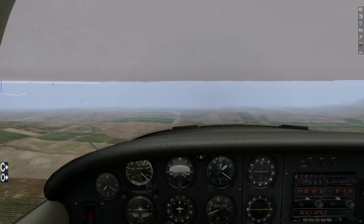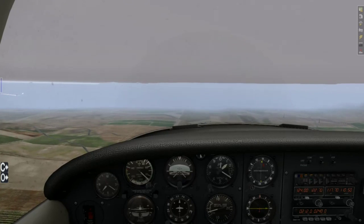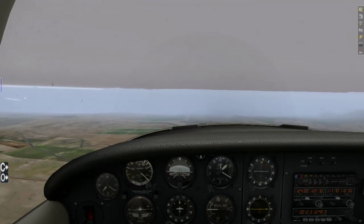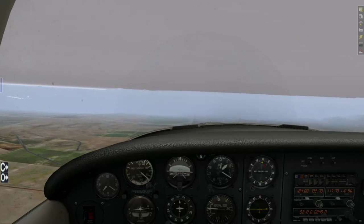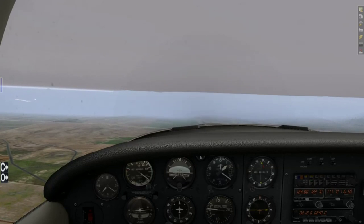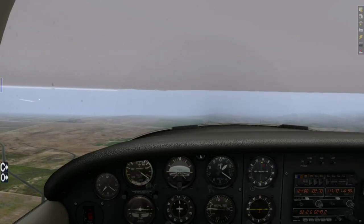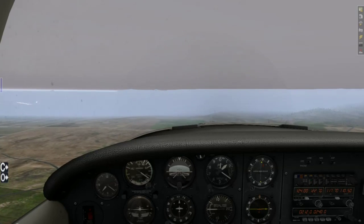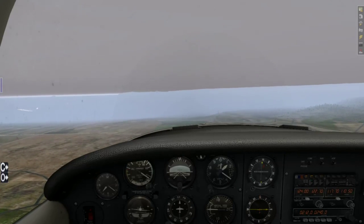All right, we're going to descend a bit. Now, they said that they were doing a left pattern, which is the standard pattern, and they said that they were landing and departing on runway 11. So that means that I need to fly around the airport. I'm actually going to sort of break a rule, I think, because you typically join from the outside.